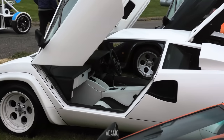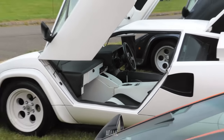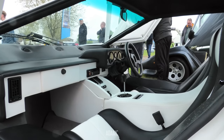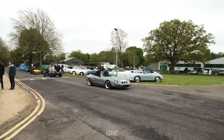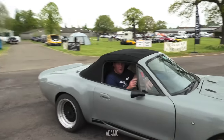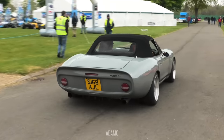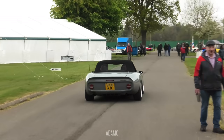Even the interiors on, say, the Countaches are so like the original, probably because they're quite easy to replicate, because Lambo were quite handy with a bit of glue and wood back in the day too. And check out this. It's replicating a 250 GTO, but of course, is a convertible. Thank you very much. Fantastic. MX250 based on a Mazda MX-5.